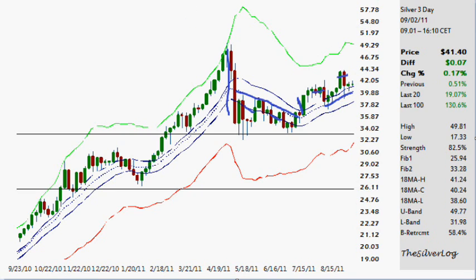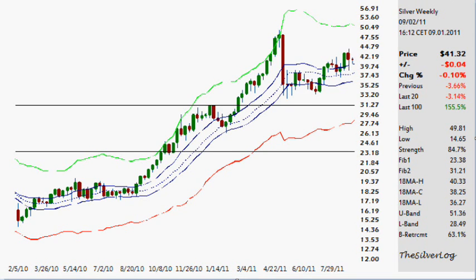Therefore, that's what's going to make this 42 level so huge, because a confirmation break above 42 and a quarter tells us that the entire selling that occurred in here is a failure, and oftentimes failed moves can create fast moves in the opposite direction. The opposite of lower happens to be higher. Within the weekly chart, it's really showing a pattern as if it wants to break away.